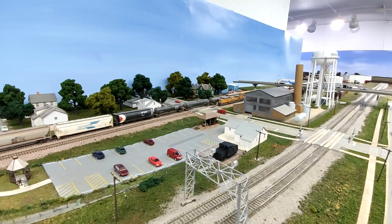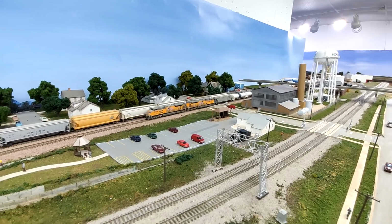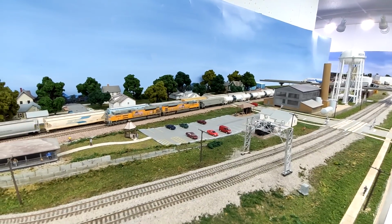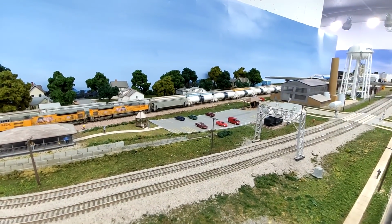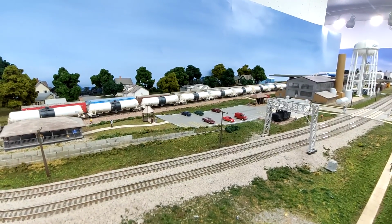So overall, it's coming out pretty nice. I'm pretty happy with the way everything's turned out. Stay tuned to this channel as I continue to model this area of Rochelle.